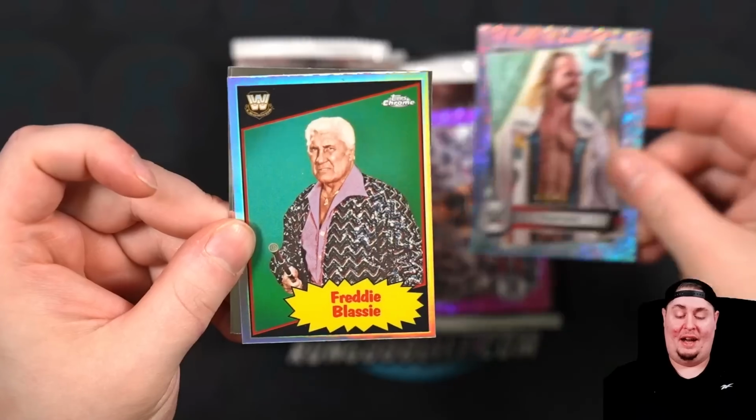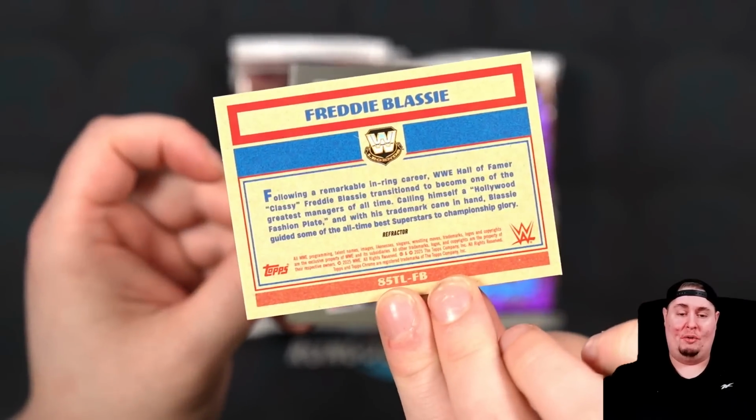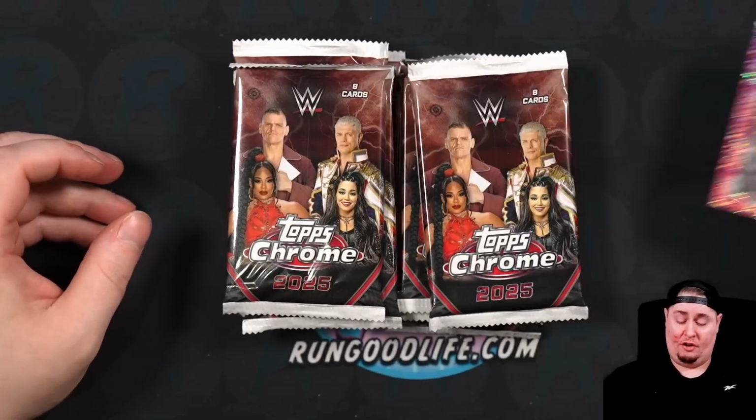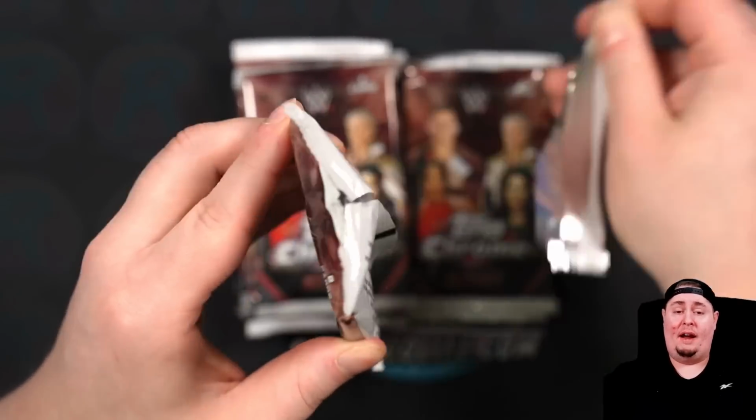Tyler Bate to 199. We have an 85, I believe. I've done my checklist homework. 85 throwback of Freddie Blassie. And then a couple more base cards. So you are getting 8 cards per pack, 12 packs per box. So 96 cards total. 2 autographs.